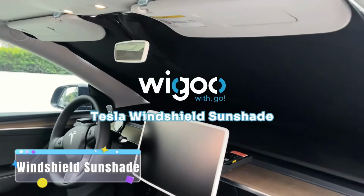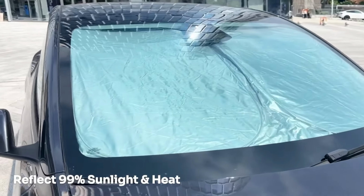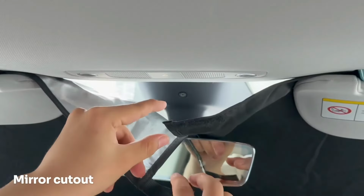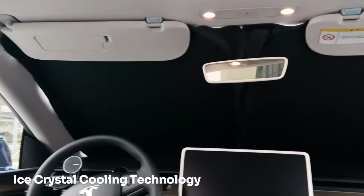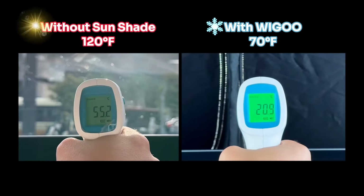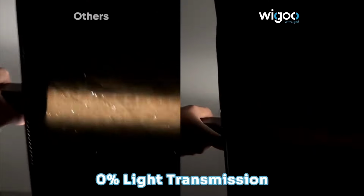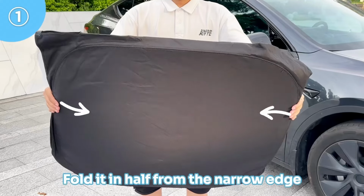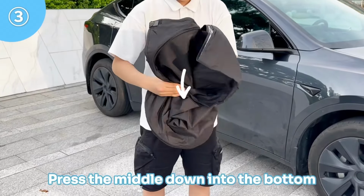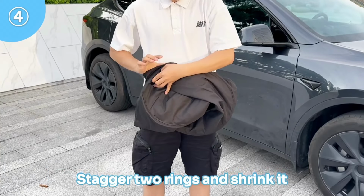Experience ultimate sun protection with the 2024 upgraded accessories Tesla Model Y windshield sunshade. This OEM-designed sunshade offers 100% blockage from the sun's rays, ensuring your vehicle stays cool and comfortable. The foldable heat insulation design comes with a convenient storage bag for effortless use and storage. Priced at $22.99, this sunshade is a practical and affordable solution to keep your Tesla Model Y interior shielded from heat. Invest in the 2024 upgraded accessories Tesla Model Y windshield sunshade for superior sun blockage and enhanced driving comfort.